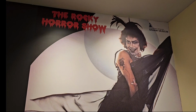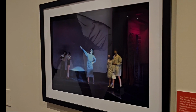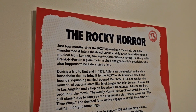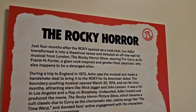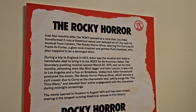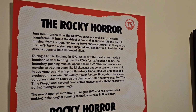Now I just found this over in the corner, the Rocky Horror Picture Show being performed at the Roxy. Tim Curry, Meatloaf. So this is pretty cool. If you didn't know kind of the history of the Rocky Horror Picture Show, it was originally a play in London, and then Lou Adler, who is the owner of the, oh, there he is right there. He's the owner of the Roxy. I used to actually work with his son when I worked over there. He saw it, he brought it to the Roxy, and then it became a big hit, and then they turned it into a movie. I actually didn't know all that.